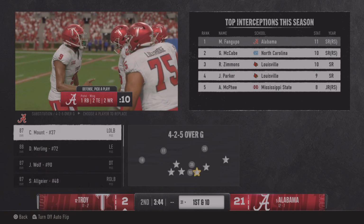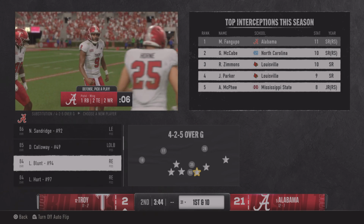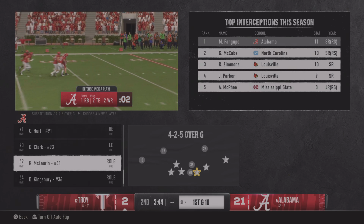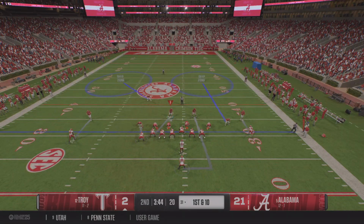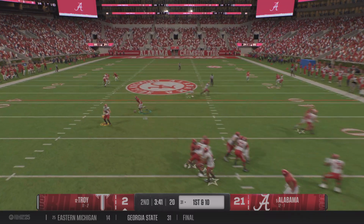And the Trojans offense back on the field. The last drive, they came up empty, had to kick it away. Can they come up with something here? Fresh set of downs for the offense. First down. They'll come out throwing here to start the drive.